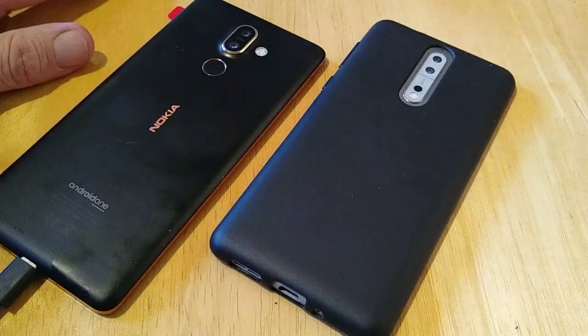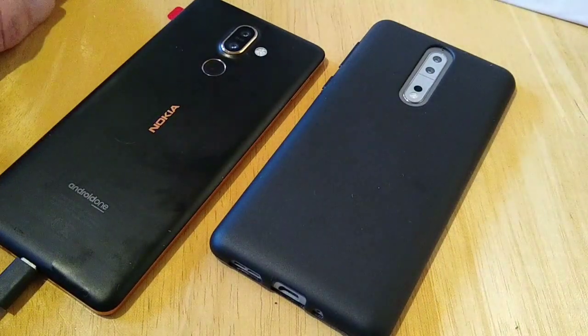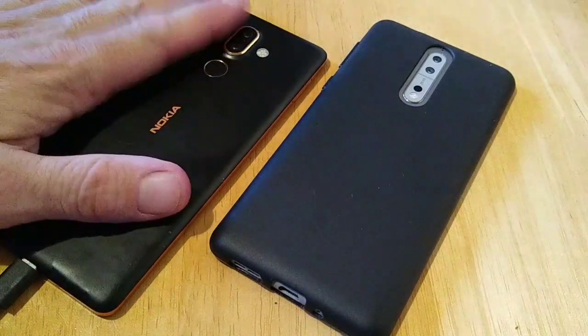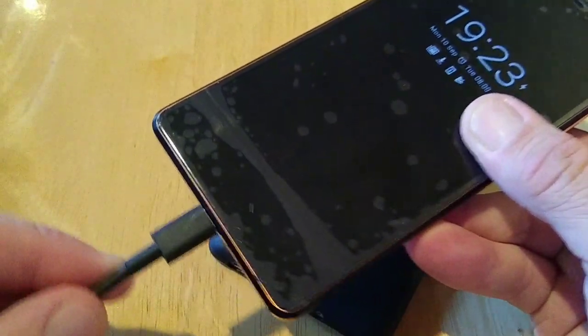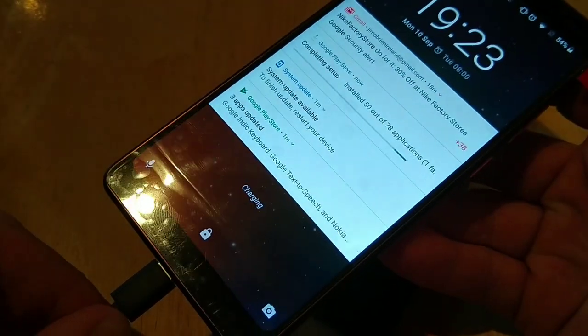But the pretty quick process. Nokia emailed me throughout the process, which is pretty good. I've been giving updates through on the social media. But yeah, the 7 Plus is back, and as you remember, the part was loose, and look at it now. Major difference there, and we're just in the middle of setting it up.